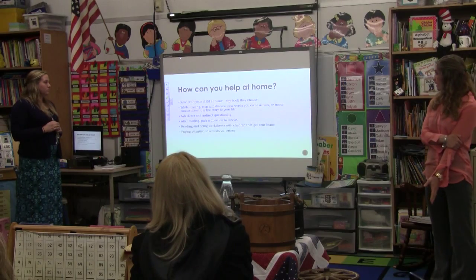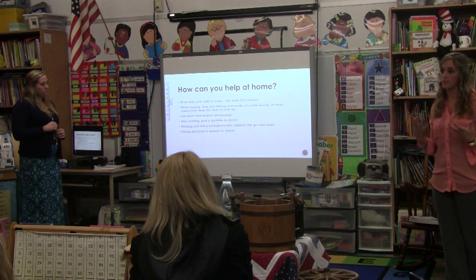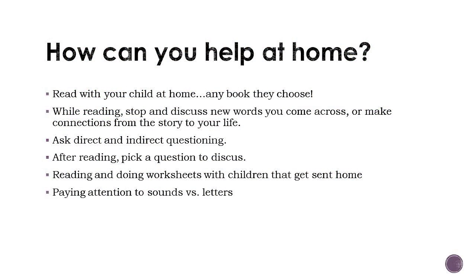So things that you can do with your children at home to really help them understand more and help them develop these skills more is just reading with them at home is really important, making sure that you're paying attention to what's coming home in their folders. I know that in the skills books at every grade level there are letters that actually come home to the parents, and sometimes they may be overlooked when you're just taking the papers out of the folders.